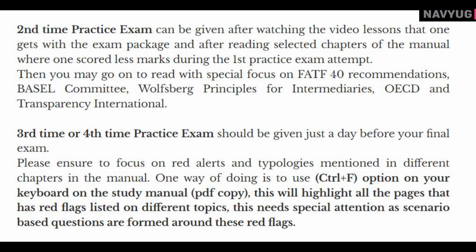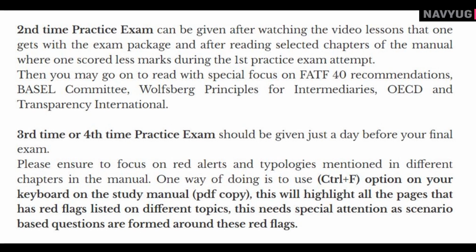Please ensure to focus on red alerts and typologies mentioned in different chapters in the manual. One way of doing this is to use the Ctrl+F option on your keyboard on the study manual, the PDF copy. This will highlight all the pages that have red flags listed on different topics. This needs special attention as scenario-based questions are formed around these red flags.